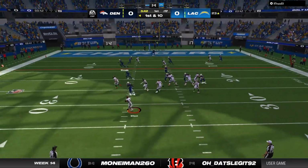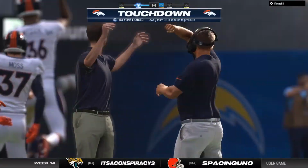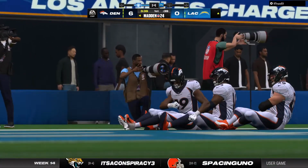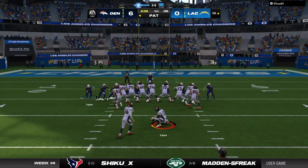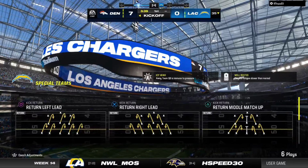Off the play fake, here's Wilson. Out to his left. And this is caught for a Bronco touchdown. Marvin Mims with touchdown number 7 on the year. And the Broncos use the early turnover to get on the board first here in this one. Gould with the extra point, and that makes the score 7-0.